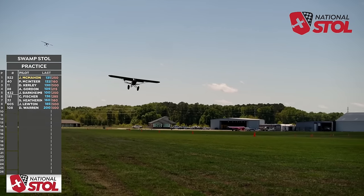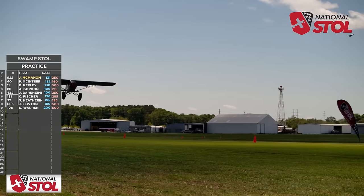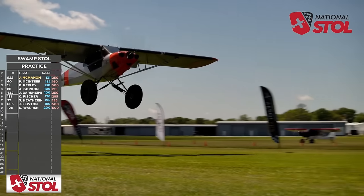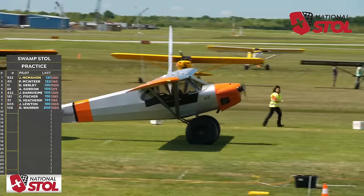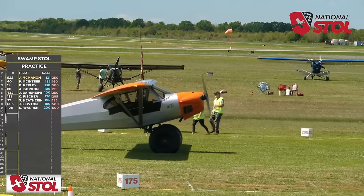He has been indeed, and he's been really fun to watch, sampling how the aircraft performs in different weather conditions. He lives in Pensacola, Florida, so he gets that strong sea breeze much of the time, and he was throwing down some impressive numbers. James Barkheimer now, previous best run, 391 for practice.